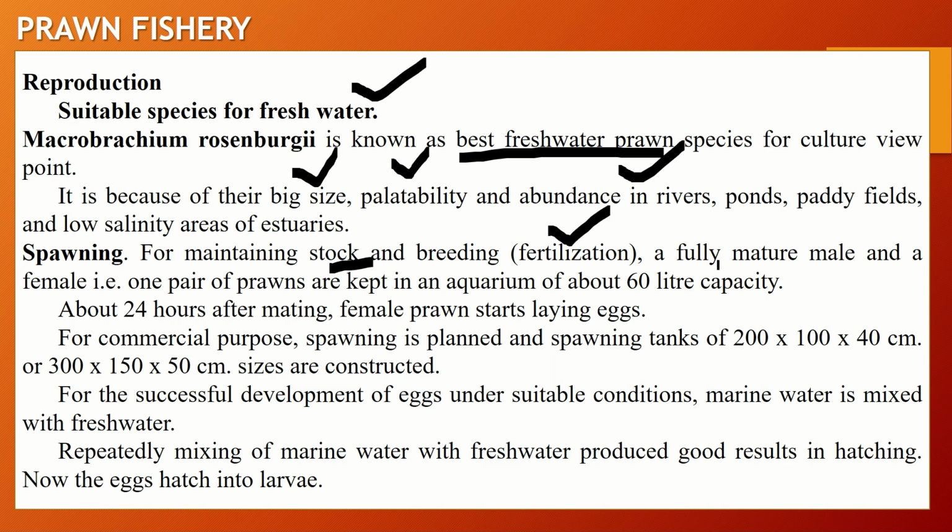A fully mature male and female, that is one pair of prawns, are kept in an aquarium of about 60-liter capacity. In 60 liters of water, one single male and female, that is a couple or pair, live. About 24 hours after mating, the female prawn starts laying eggs.